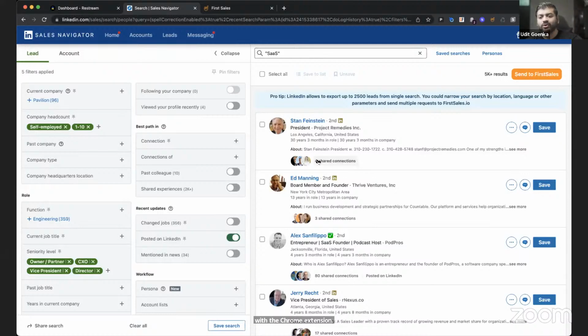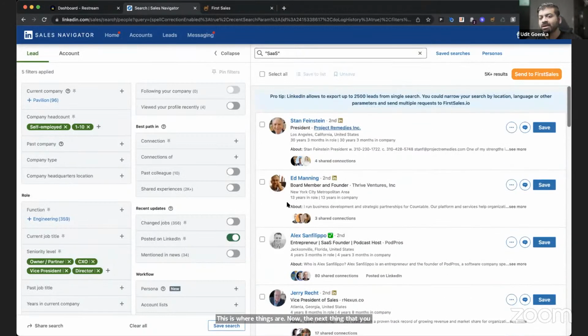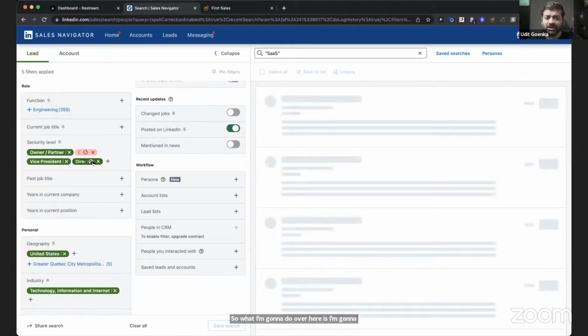Now, the next thing that you do is you come over here and you select all of these parameters. Once you have done that, now here is the thing. LinkedIn Sales Navigator doesn't give you more than 2,500 results in a single filter. So what I'm going to do over here is I'm going to start trimming down some of these. So to begin with, I'm probably just going to scrape owner.